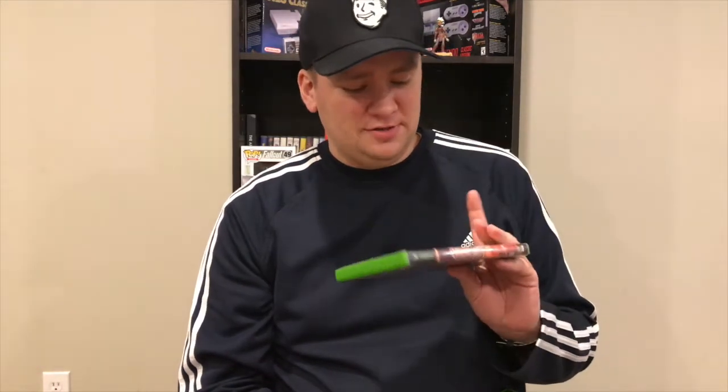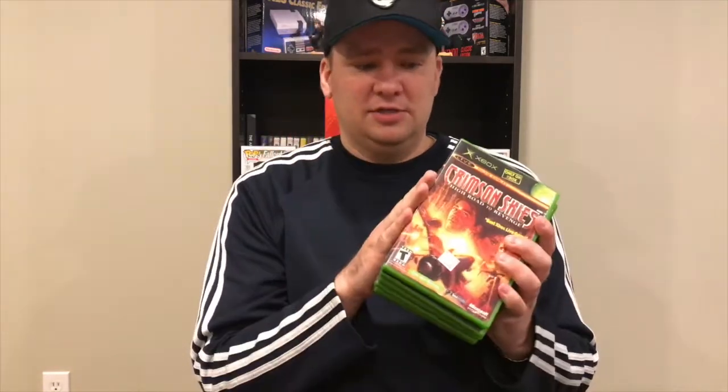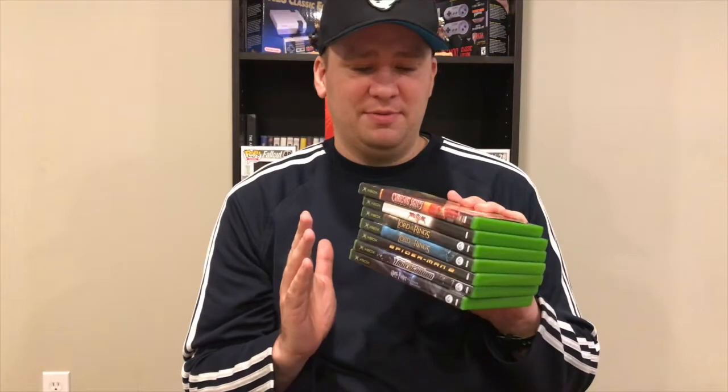I almost picked this up later last year in Houston for $5, but I'm glad I waited because I found it for $2. Like I said, these are all in excellent condition. They all come with a manual. Some of these I'll sell, some I'll keep. The Lord of the Rings ones I already have on PS2, so I might sell those, but I haven't quite decided which version I'll keep at this point. But anyways, $2 each, so $14 total. Really good pickup, really happy about that.